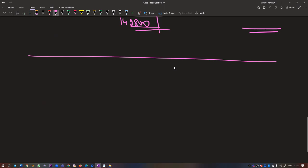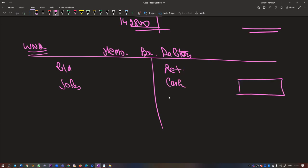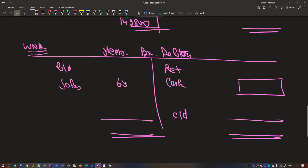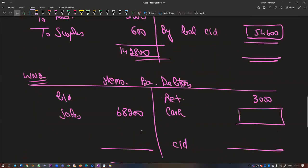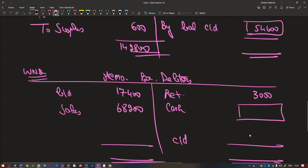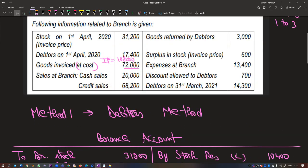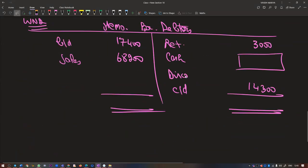Let's make working note 2. Memo branch debtors. This is brought down. This is sales. This is the returns. This is cash. This is carried down. Credit sales 68,200. Returns is 3,000. Opening debtors 17,400. Closing debtors 14,300. And discount is 700 and nothing else.